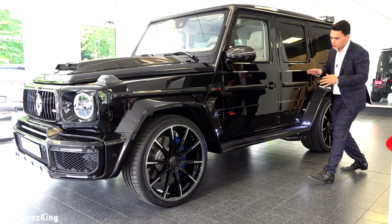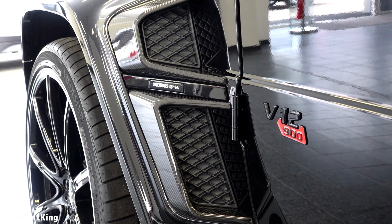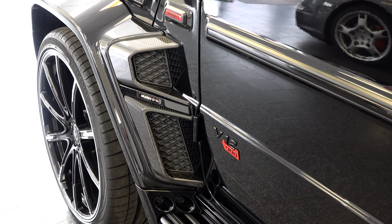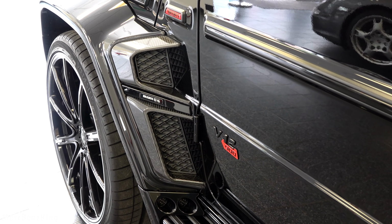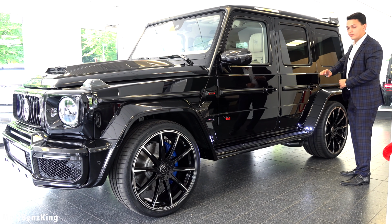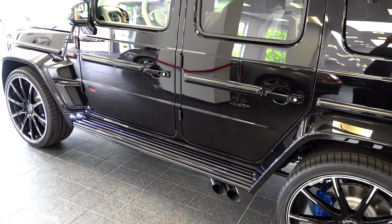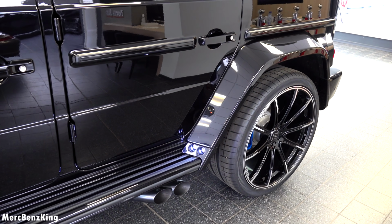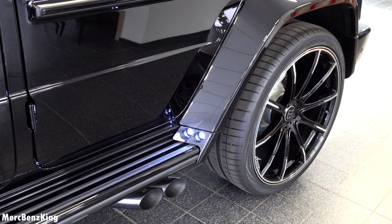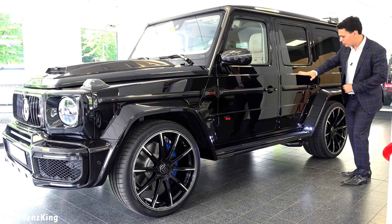On the side you can also see the Brabus GM² 900 emblem with a V12 900 on the side, so that means it has 900 horsepower. Furthermore, into the side it has the very characterizable G-Class line, which almost indicates how deep it can go underwater. Just remind, 70 centimeters. And beautiful blacked out windows with blacked out chrome parts.